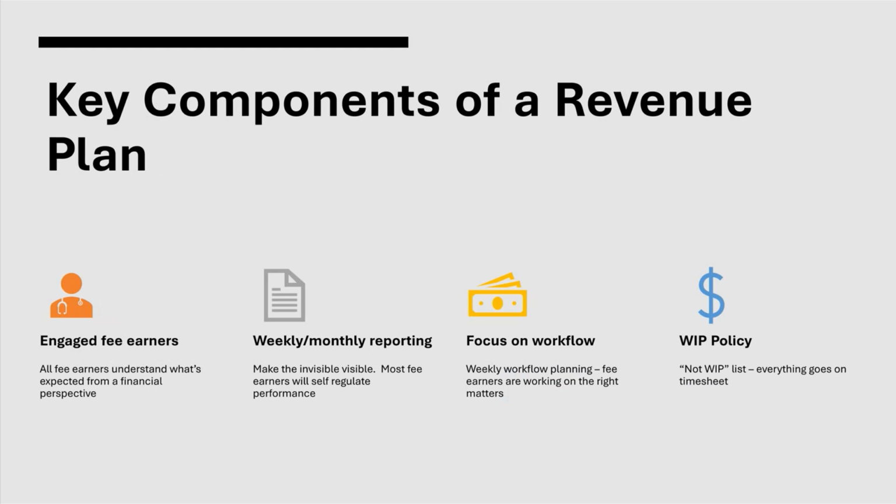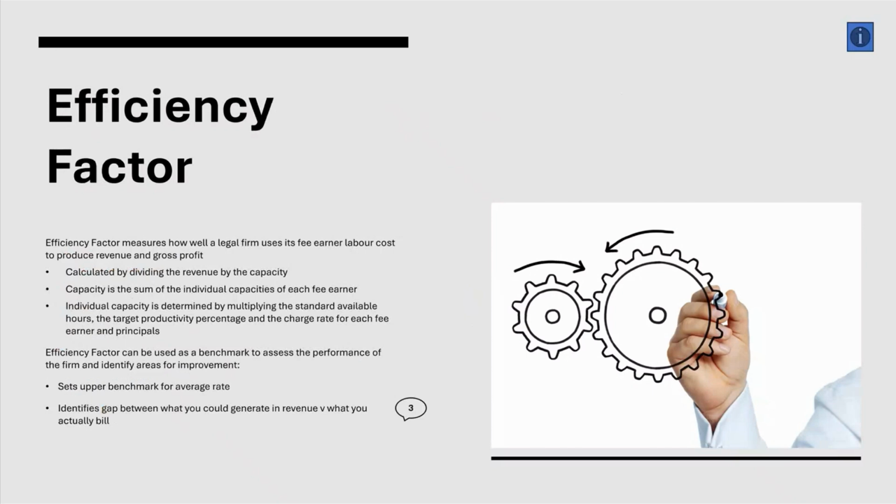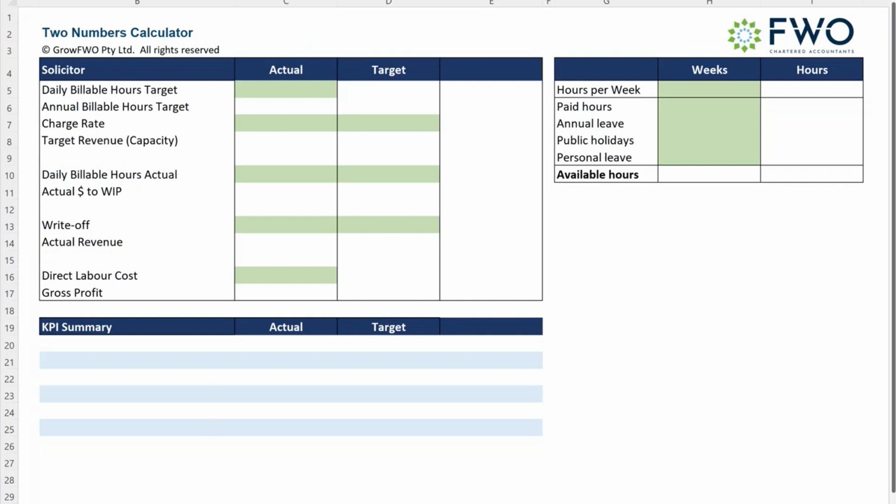So let's hop into some numbers here now. Just bear with me while I pull up a calculator here. So, okay, what I'm going to do is work through this as an example so that you've got a clear understanding of this concept of what capacity is and what average rate is and what gross profit is. I'm just going to be using an example here of a singular solicitor.